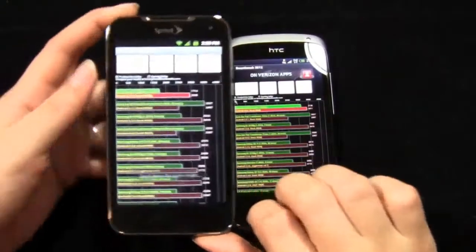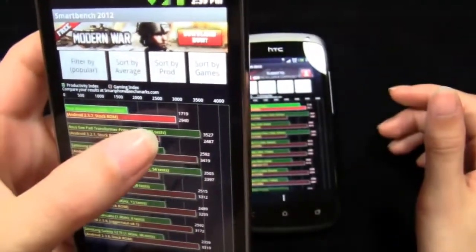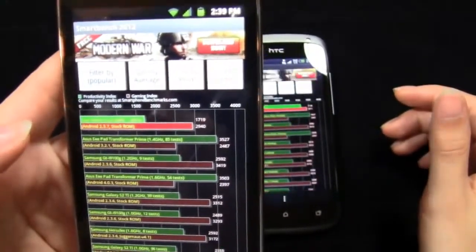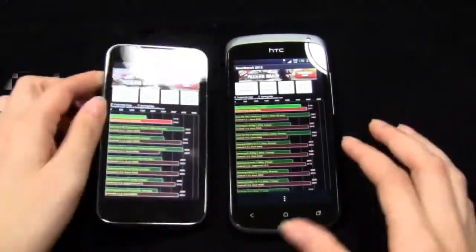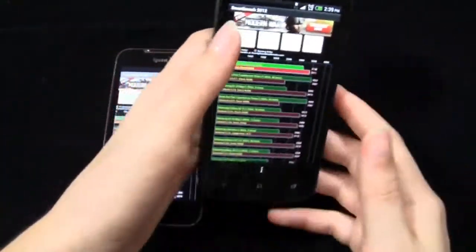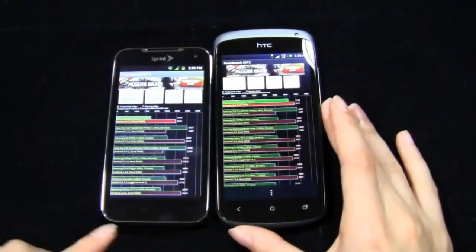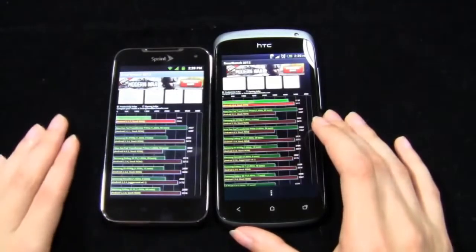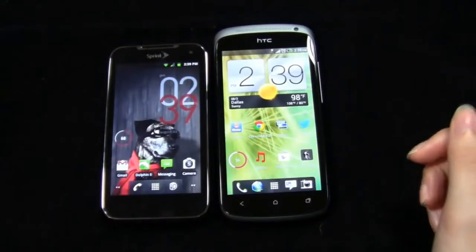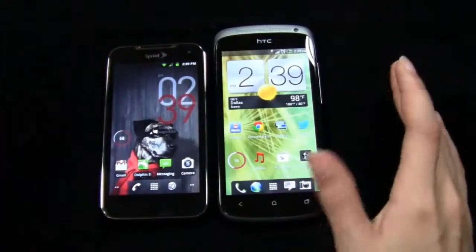Okay, so again, we'll start with the LG Viper. Productivity index score of 1,719 and the gaming index score of 2,940. So 1719. And on the One S, productivity index score of 3,138. So again, you can see the advantage of having that S4 processor over the S3 processor. You've got a gig of RAM in both phones, so multitasking is pretty smooth on both. But again, that S4 processor just beats nearly everything out there.